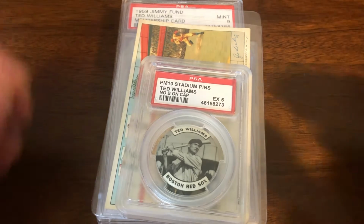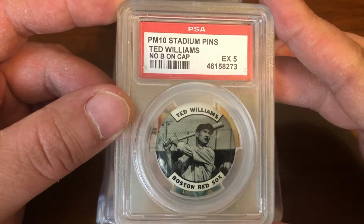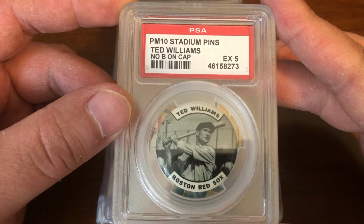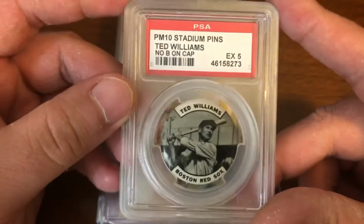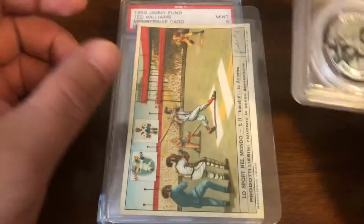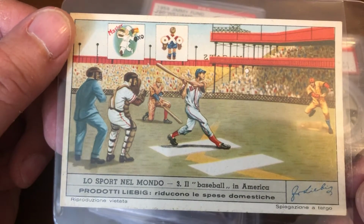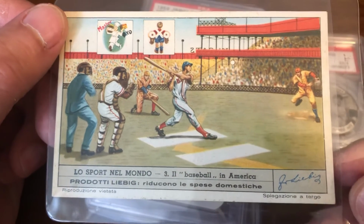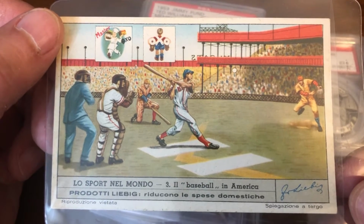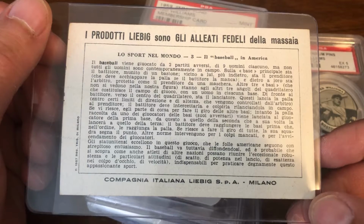So starting off, we have a 1940s stadium pin, Ted Williams, PSA 5, really clean piece. Next we have a 1951 Prodotti Liebig, and I'm probably butchering that. So, a nice Playing Days rarity. Might have to slab this before I sell it. I don't know, we'll find out.